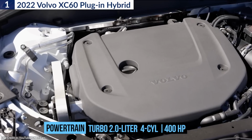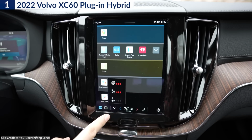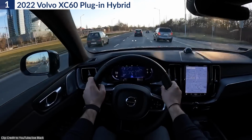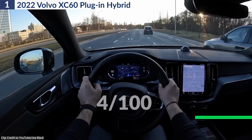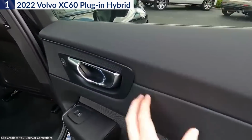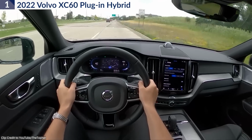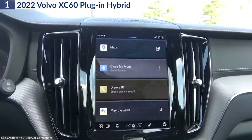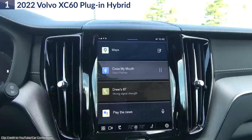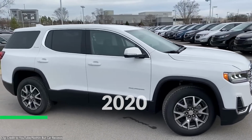Powering this SUV is a 2-liter 4-cylinder paired with a hybrid system, combining for an output of 400 horsepower. Following hundreds of owner feedback and its own testing, Consumer Reports gave the 2022 Volvo XC60 PHEV a score of just 4 out of 100, presenting issues with the powertrain, battery, climate control, electrical, and overall build quality. Issues with the hybrid system refusing to charge or power the car have seriously sunk the reliability of this SUV. Furthermore, many owners complained about the absolute nightmare that the infotainment system on the XC60 was to use, when it decided to even work. So that's the list, the 10 most unreliable SUVs since 2020.